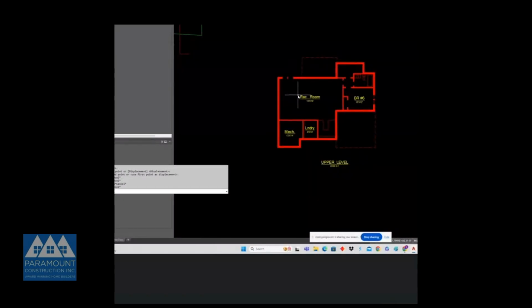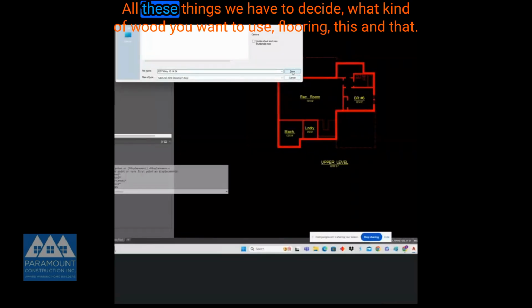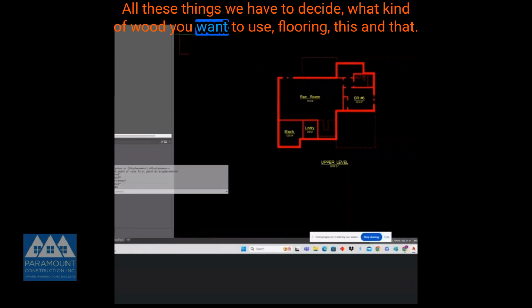I think Kevin will post plans in a day or so, and then we'll have a base price. Base price, and then you have to choose the materials. I don't want those black finishes. Your floors are blackish wood. Don't like it. We like mahogany. All these things we have to decide, what kind of wood you want to use for flooring, this and that.